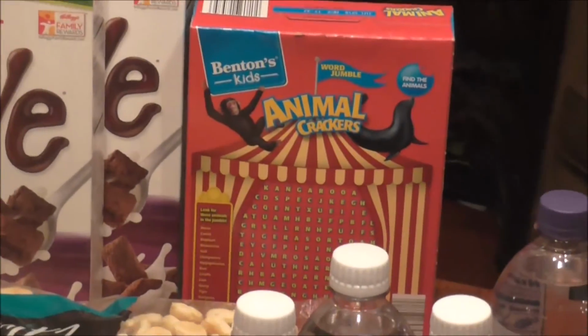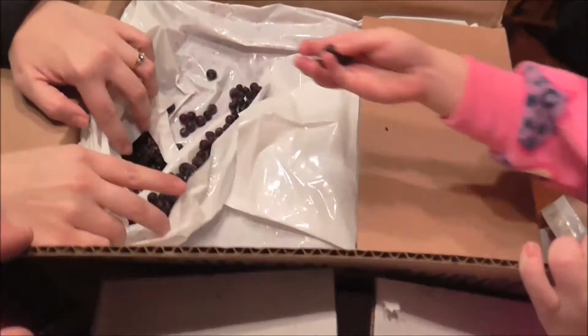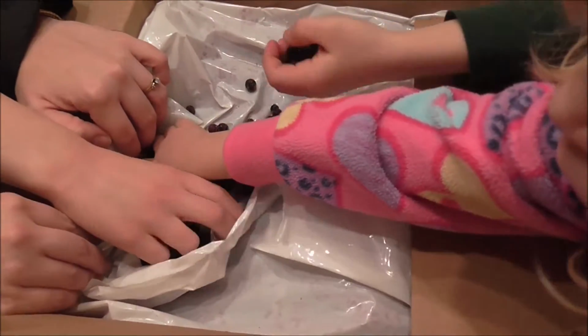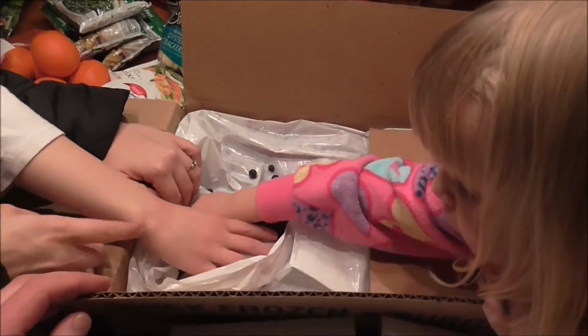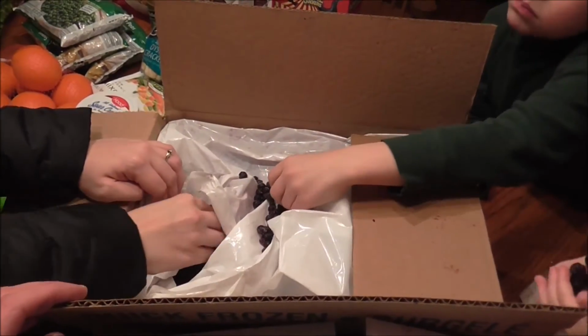Overall, not bad of a shopping trip, and it's been 2 weeks since I've been to Price Chopper. And Grandma bought something for the kids. Yes, the animal crackers. We're going to have to do these tonight. Okay. Oh, we got little tiny blueberries. Romaine. Those look good. Why is this? John, just take a little handful. You don't need a huge handful.